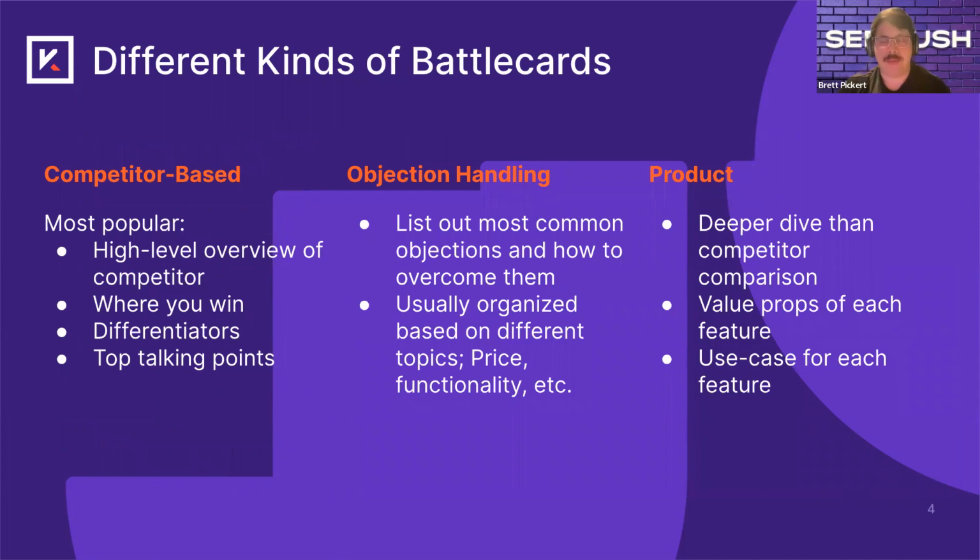What are the different types of battle cards? Now there's over 10 different kinds of battle cards that you can create. These are the 3 most popular ones. The first one, and most popular, is competitor based. They usually give you a high level overview of the competitor. They say where you win, where they win, differentiators between features, and also top talking points that are usually brought about from your customers or opportunities when combating those competitors.